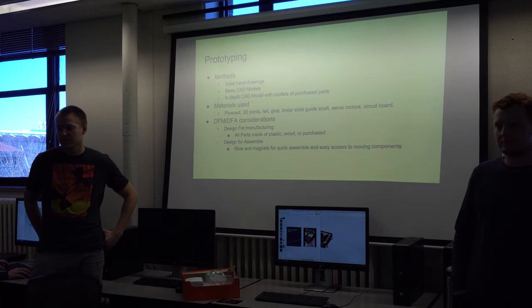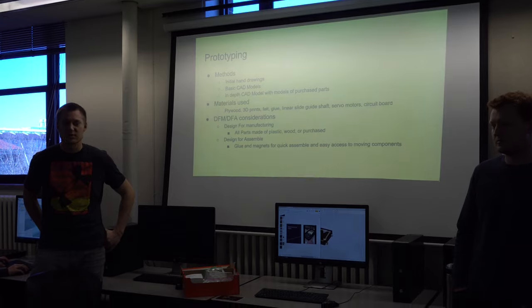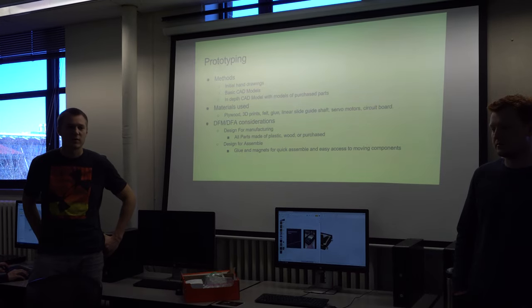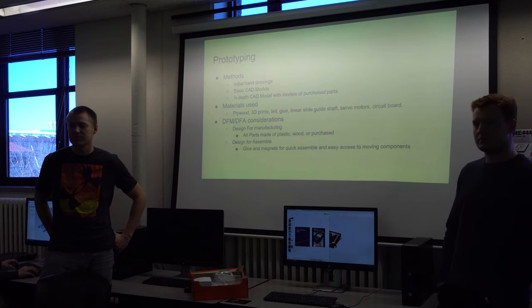And then for the assembly, the drum is connected with magnets on the inside, so it can be easily taken apart. We can access the motor, make any adjustments we need to, and then connect it back together without having to cut open any glue or break any plastic on the drum.